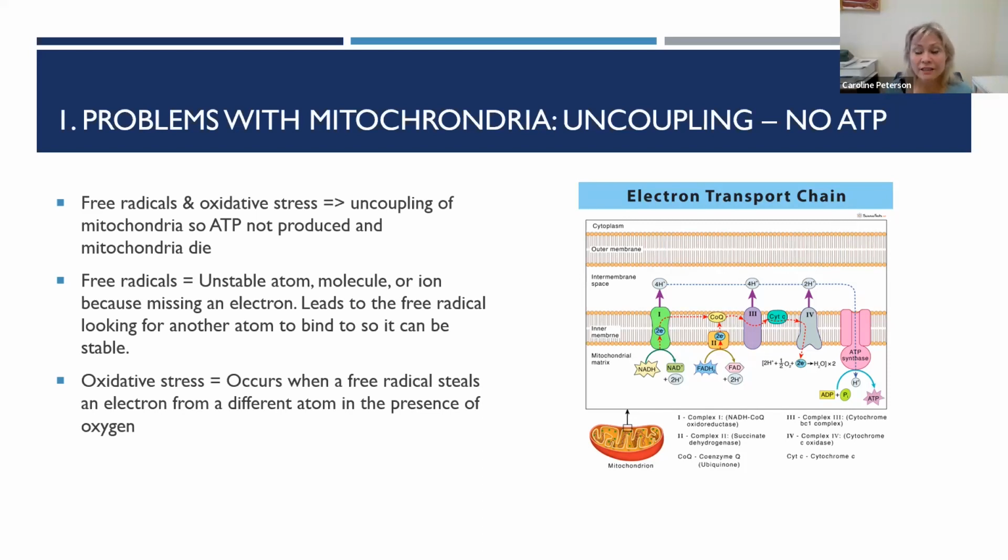So oxidative stress is when a free radical steals an electron from another atom in the presence of oxygen. That's all it means. It just is not good.